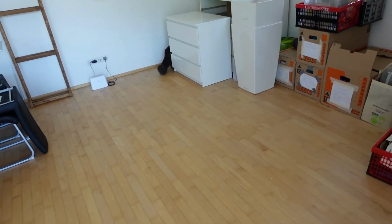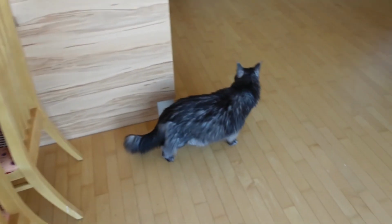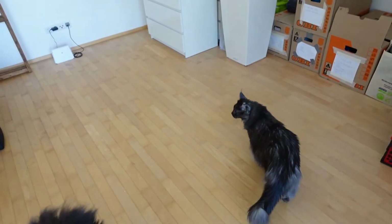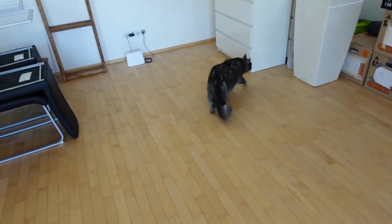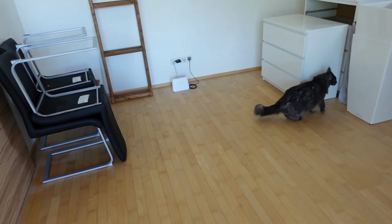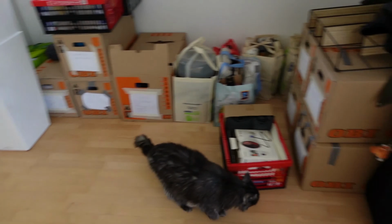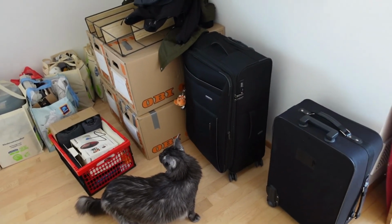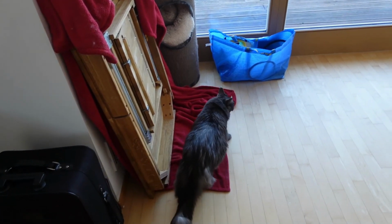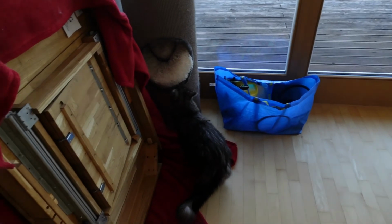I'm gone. And where's the other one? Lumi! Ah, there he is. So much space again, right? Yes. They grew up in my 70 square meter apartment. And then when I moved to Austria to the apartment of my boyfriend, we only had like 50-ish square meters. And now we have 80, and this terrace is almost 30. So it's pretty big.